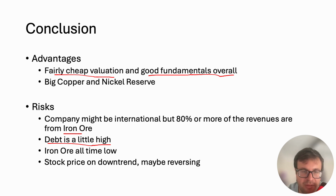And the company is not really international, because more than 80% of their profit is in Brazil. The big plus that I've noticed is the big copper and nickel reserve, if my calculations are right, but I haven't really seen it anywhere. I don't know if it's just me that made a mistake or not, but let's say it's just a little bonus. Let's say that I'm wrong. It's a little bonus on top that is free.